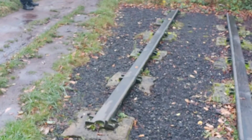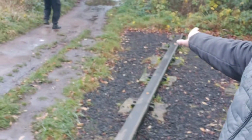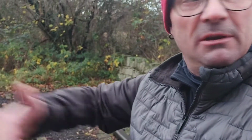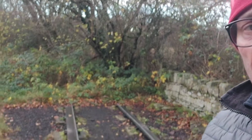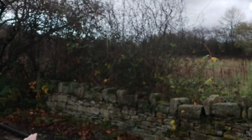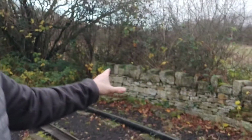Looks like it could be original, but I don't know where it would have been branching to, because the actual line runs that way. Unless it's like a little siding sort of thing where they could change if they were coming one direction to other. There used to be a cart here. I'm sure there used to be a cart that used to sit on that. It's a long time since I've been on here, but I could be completely wrong. Anybody knows information about that and what used to be, if there were one sat there, please drop us a comment in the comments below.